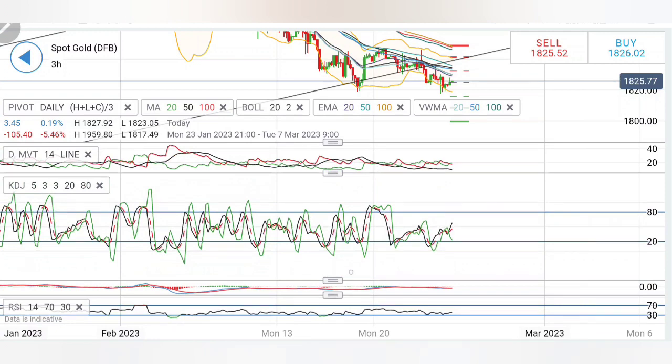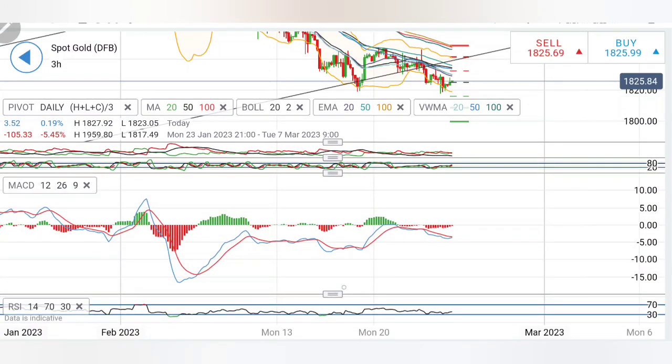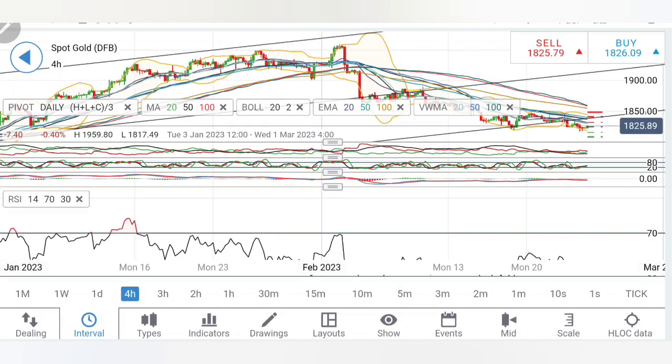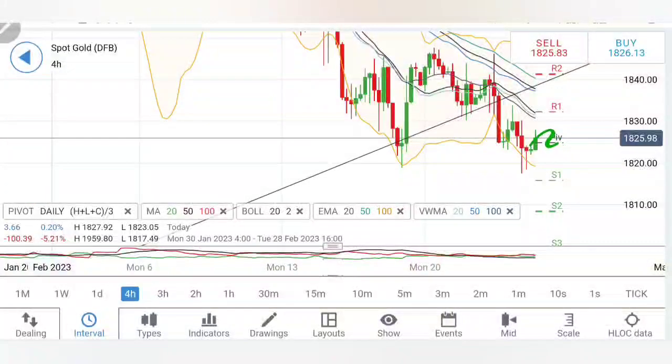Directional movement crossing over for a buy, stochastic rising. The MACD trying to cross over for a buy entry and RSI recovering here. If you look at the 4-hour chart, same observation on the 4-hour chart. See, this candle is a breakout candle. Possibly I will wait for the next candle which might try to pull it back a little bit.